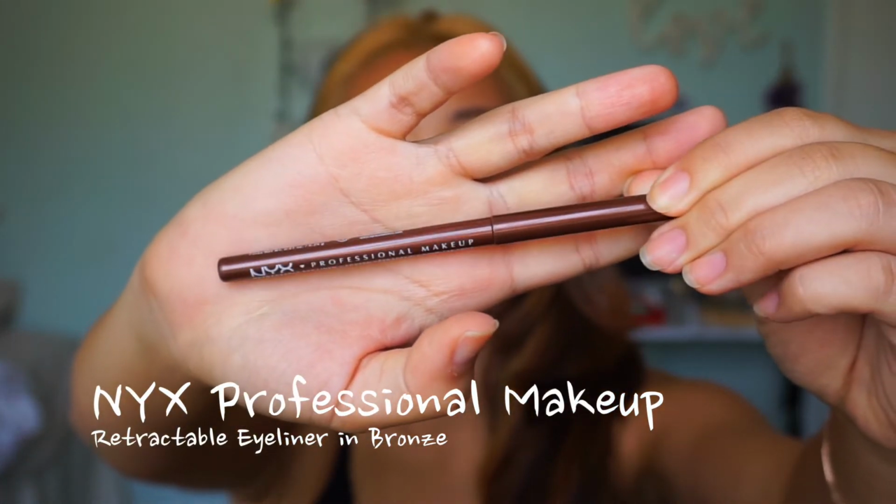I'm actually going to take the NYX Retractable eyeliner in the shade Bronze. The perfect shade for this one. And I'm going to go a bit heavy-handed with this as well. Eyeliners are on. I even underlined my lower lashes. I didn't even skip the middle part like I usually do. I just did a full-on lower lash eyeliner.